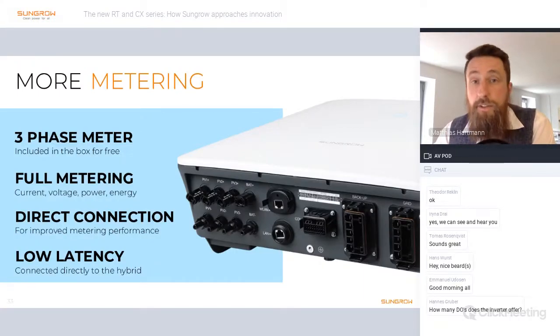The meter is also included inside the box together with the inverter and the Wi-Fi adapter. So there's a meter that is optimized for use with this inverter, to give you the most benefit of the complete system. Without a meter, the inverter cannot function properly, because if you want to properly charge and discharge the battery, you need to know about the energy flows inside the house. So the meter is a crucial part of the system.